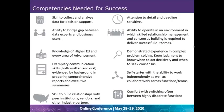So as you can see from the previous slide, the head of strategic initiatives can have different titles and roles within advancement, but we found that the person who occupies this role tends to possess the following 10 competencies on this slide. I'm going to cover the competencies on the left and then kick things over to Mark for the ones on the right. So the first competency is really the skill to gather and analyze data in order to generate insights that provide decision support.